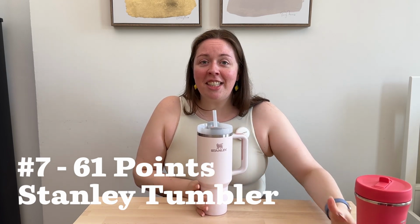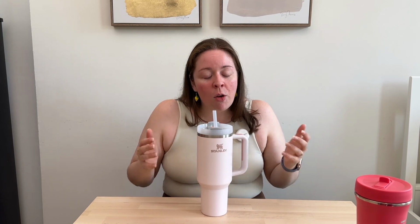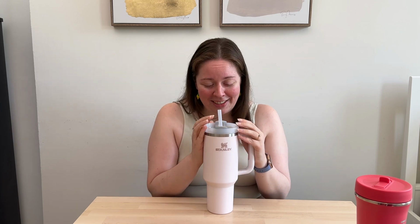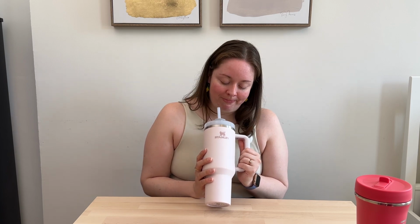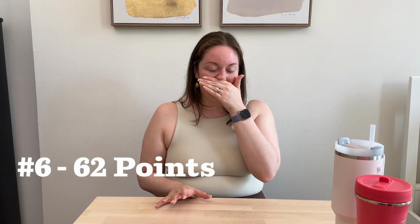Stanley is in 7th place, but it's so pretty and it's easy to drink and it holds a lot of water and the handle is very useful and it goes in the car. Practically speaking, I can't throw it in my bag and take it to class full of water. 7th place. It's also very heavy. It is the only one that leaked, and it did almost the worst on the ice test, even though it brags about its ice capabilities. Number 6 with 62 points, so only 1 point ahead.